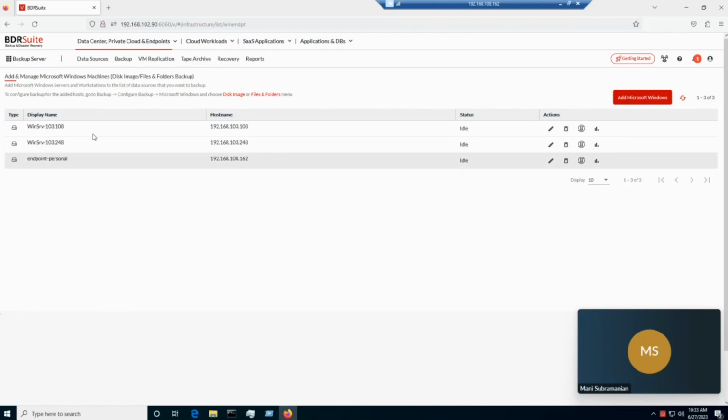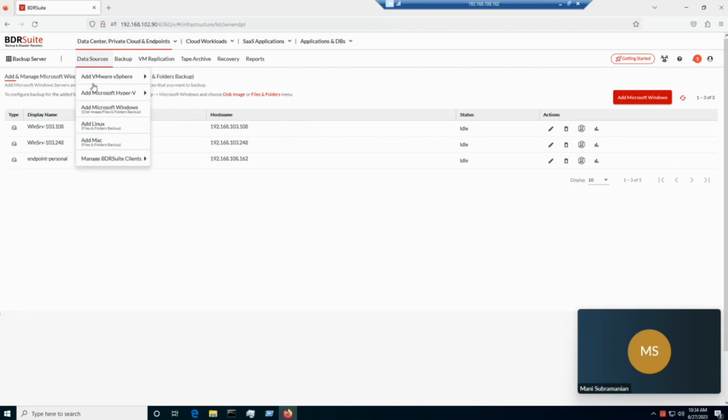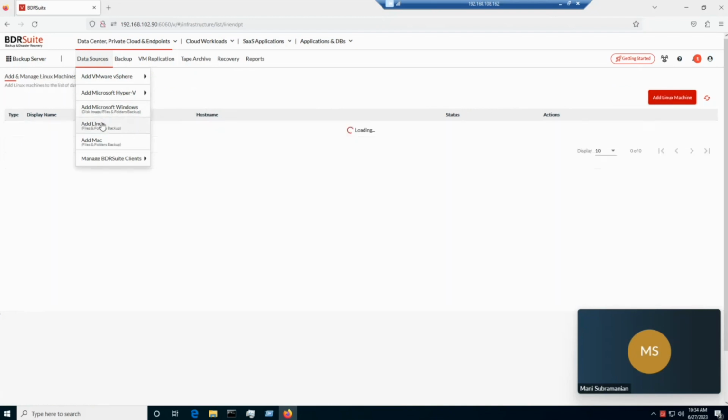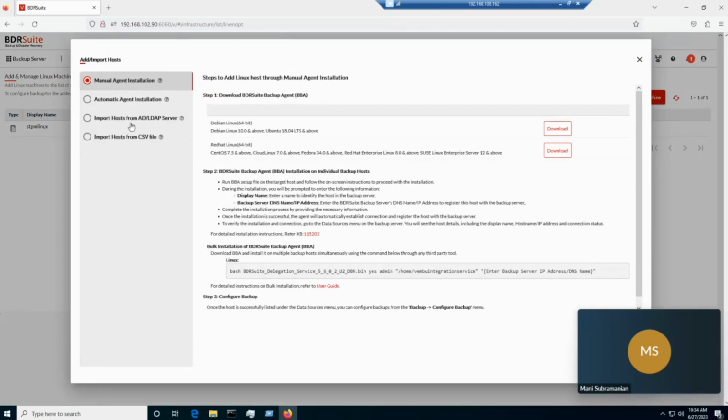Once this is added, now I can go configure the backups for my endpoint at a file or folder level. The first step is adding the data source. Now it has been made simple. This is how you add your endpoints for your Microsoft Windows, and even for Linux machines, it's going to be the same option.